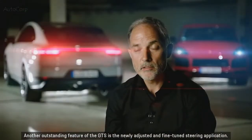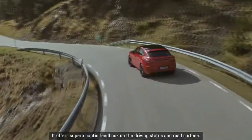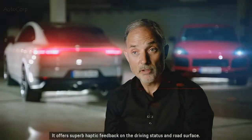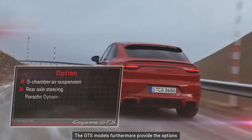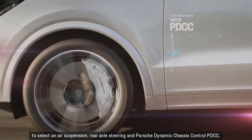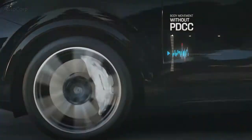Another outstanding feature of the GTS is the newly adjusted and fine-tuned steering application. It offers superb haptic feedback on the driving status and road surface. The GTS models furthermore provide the option to select an air suspension, rear axle steering, and Porsche Dynamic Chassis Control, PDCC.